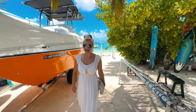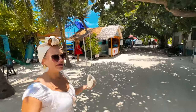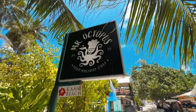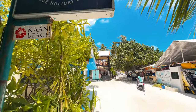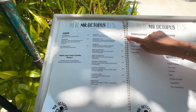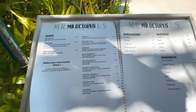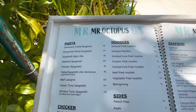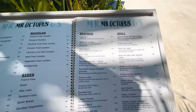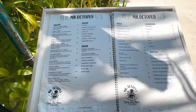We're cutting back into the main street, and here you will find one of the really popular restaurants. It's called Mr. Octopus. They are open for lunch and dinner. We had lunch here. The food was pretty decent, and the prices you see are actually in Maldivian rufiyaa, and 150 Maldivian rufiyaa is just $10. So just to give you a rough estimate of how much it costs. This is basically to show you what type of food they serve, not necessarily the pricing. If you want to see the price, then pause this video and you will see what things cost.